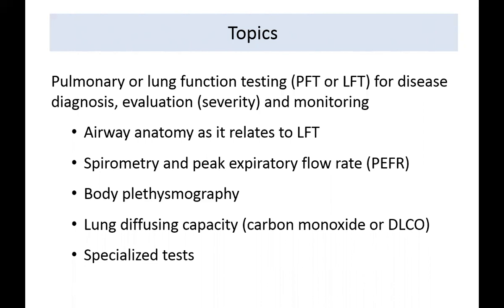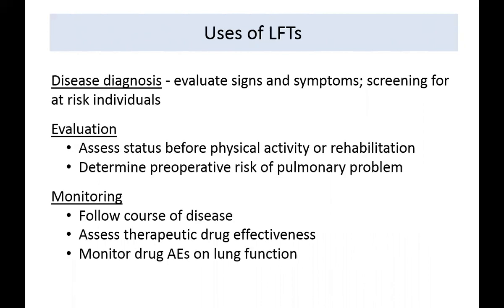Anybody here had lung function testing done on them? Okay, a few. Disease diagnosis, evaluate signs and symptoms, screen for those at risk. Evaluation: if someone has a disease and you want to evaluate them in terms of whether they have the ability for exercise without causing problems, use lung function testing.